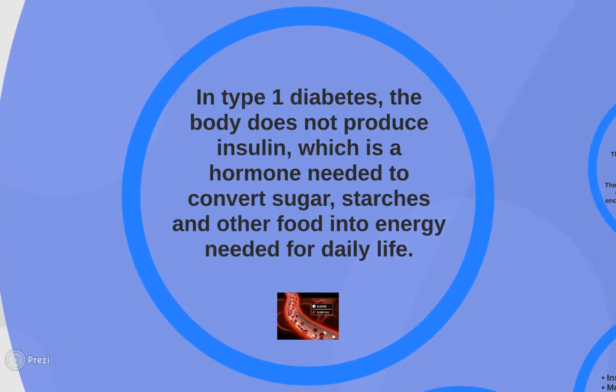Disease. In type 1 diabetes, the body does not produce insulin, which is a hormone needed to convert sugar, starches, and other food into energy needed for daily life.